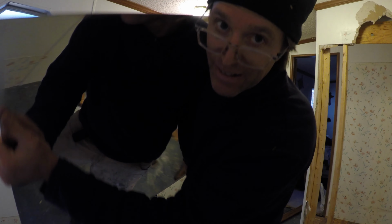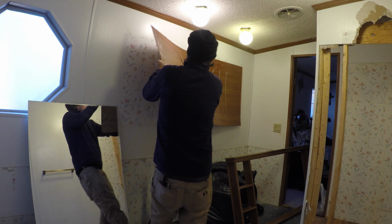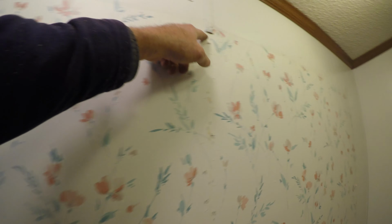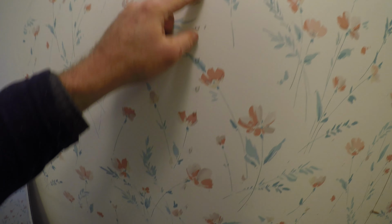Somehow I didn't break that. I don't know what happened, but I don't know what it is about staple guns and dudes, but you put one in a dude's hand and he will just staple the shit out of stuff. This thing has like a million staples to hold it up. And it would probably have been fine with just 2 or 3.